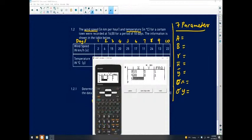Remember, we are studying the concept here, not the actual numbers that you see here. The concept is what we're studying, the ideas. You insert 25, and then you press equal to. You insert 17, you press equal to. You insert 11, and then you press equal to. The next number is going to be 24. You're going to press equal to, and the next one is going to be 13. You press equal to, and the last one here, the 10th one, is 22, and then I'm just going to press equal to.